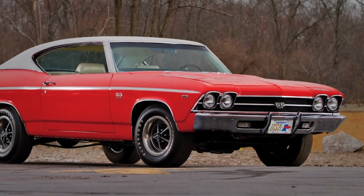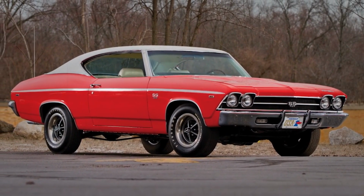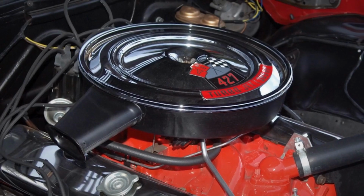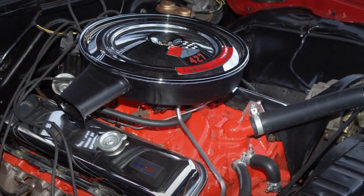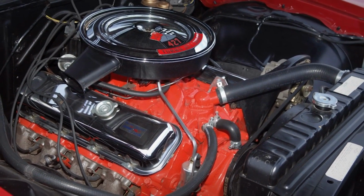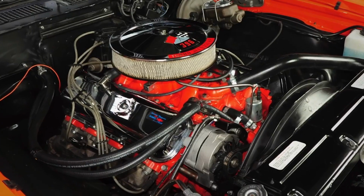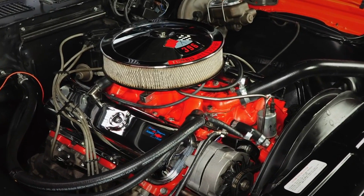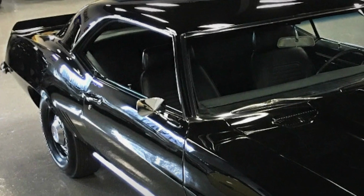The LS6 engine combined size, torque, and reliability, making it perfect for drag racing and high-speed street runs. Its massive torque allowed lightning-fast starts, giving drivers an adrenaline rush that few cars could match. The Chevelle SS 454 LS6 was designed to handle the challenges of speed while maintaining control. A perfect combination of raw power and engineering precision.